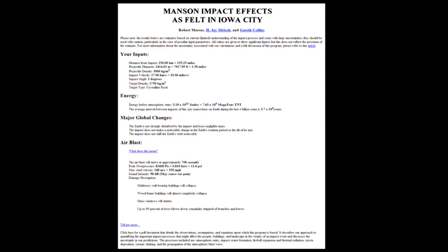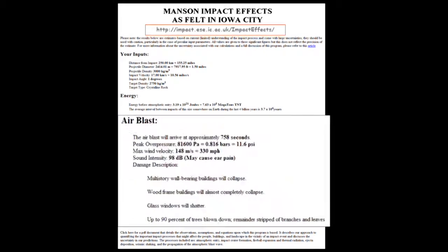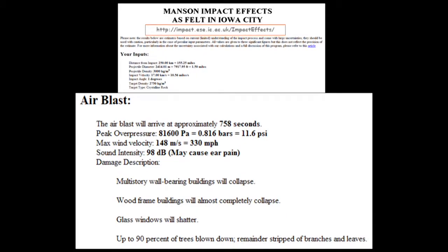Well, it's kind of interesting to look at what the effects would be right here if that happened. See, here we are in Iowa City when that happened. Well, fortunately, there's a thing called an impact effects calculator that you can go online and plug all the information in: the size of the meteorite, how fast it was going, how far away it is, what angle, what kind of rocks, all that sort of thing. And I plugged it in for Iowa City.